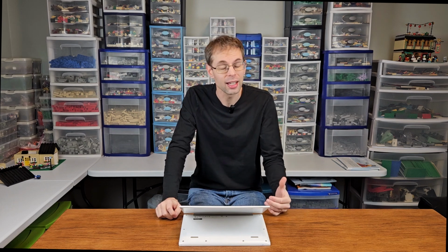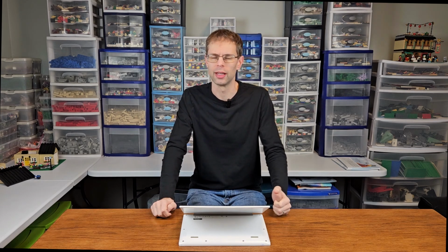Now, I have to say, this set is really intriguing to me because I love the original trilogy of Star Wars. It's one of my favorite sets of movies, and this is that iconic first scene that really gets you wrapped up into the movie. Now, in terms of value, I like that it's $55 and you get about 500 pieces and 7 minifigs.